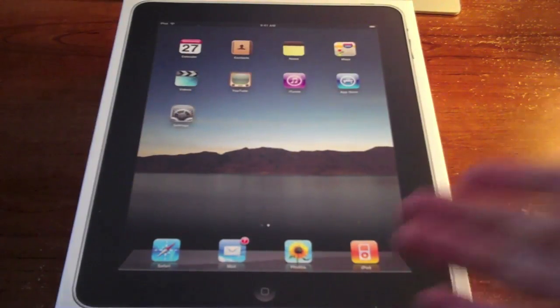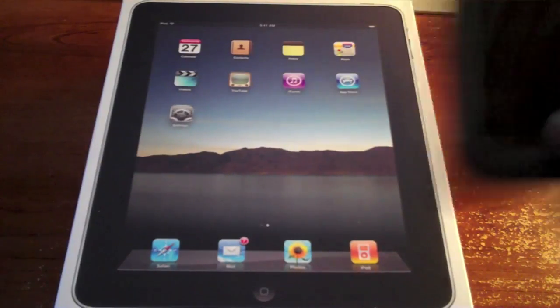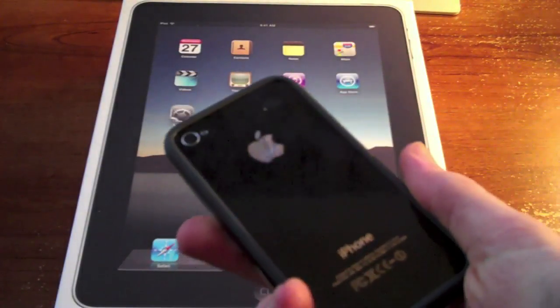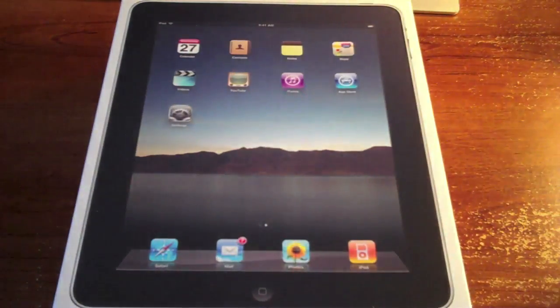Of the first generation iPad, as you can see by the box. Last week, I think I covered my iPhone 4. We went over how it's held up since I bought it in June, and it's been a really great device. So let's see if the same holds true with the first generation iPad.